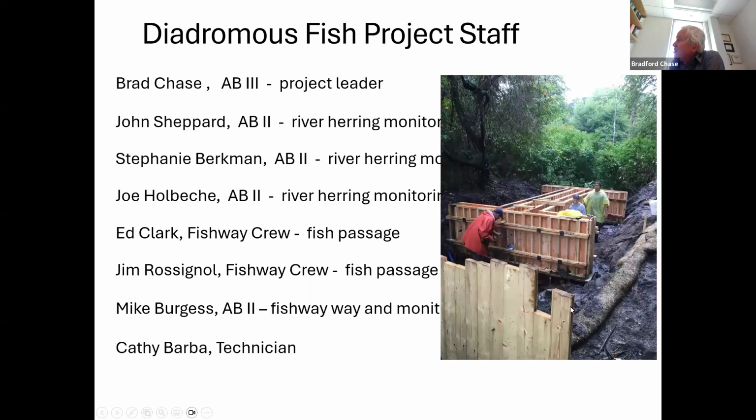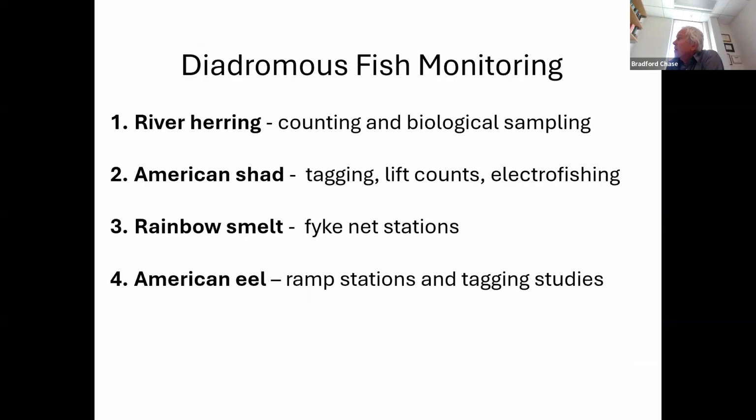We can go out and do some small fishway projects like this one in Orleans at Pilgrim Lake. And it's really a nice opportunity to chip away at some of these projects with this staff. So we do a lot of monitoring. We focus on river herring, but we also monitor American shad, rainbow smelt, and American eel.